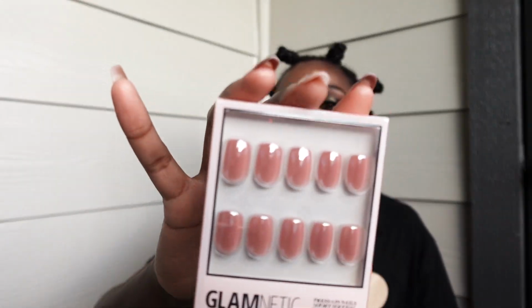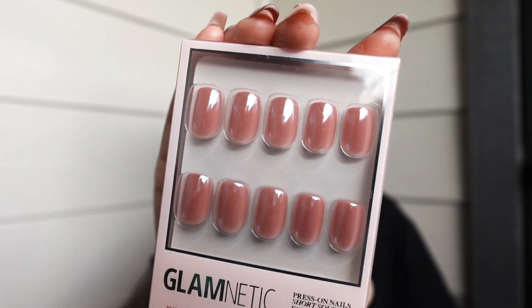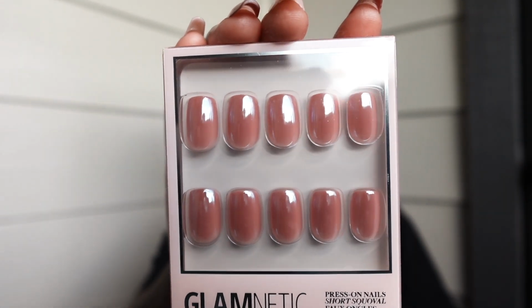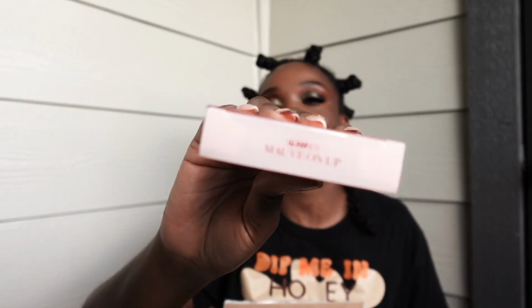Looking at these online, I was of the mind that I would return them. But looking at them in person, I'm actually not so sure. I do kind of like them. I'm not going to lie. I feel like they look better here than they do online. What is this? This is the style mauve on top. Sorry, mauve on up. Mauve on up.